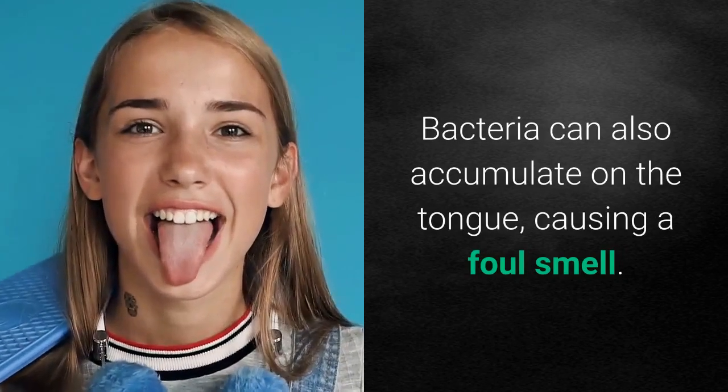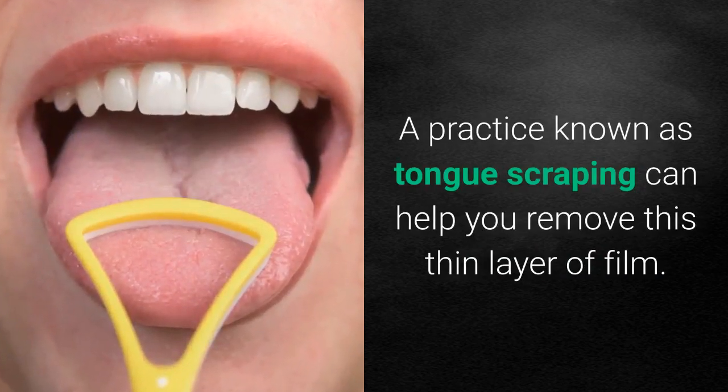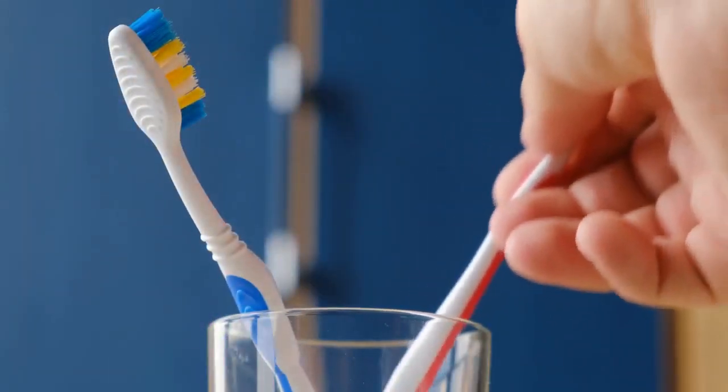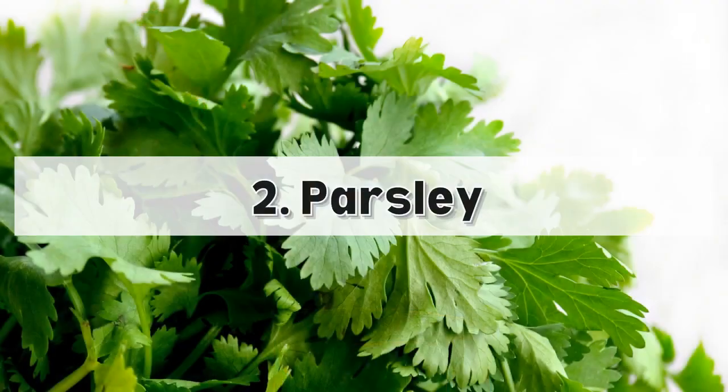Bacteria can also accumulate on the tongue, causing a foul smell. A practice known as tongue scraping can help you remove this thin layer of film. Using your toothbrush or a specialized tongue scraper, brush or scrape your tongue at least once per day.